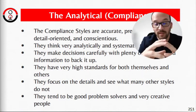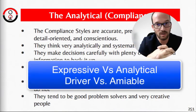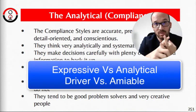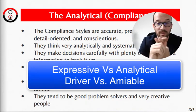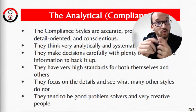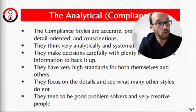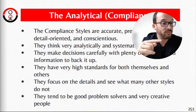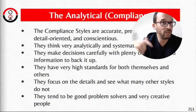So the opposites on the four personality styles are expressives and analyticals, which are the exact opposite, and then drivers and amiables are the exact opposite. So you've got to pay attention. You need to be careful. If you're a driver, you need to watch out with the amiables. Amiables, you need to watch out with drivers. Okay? Analyticals, you need to watch out with expressives, and expressives, you need to watch out with analyticals.